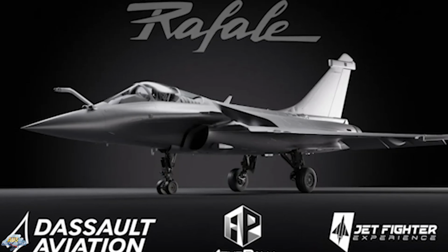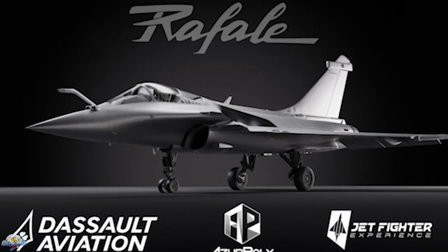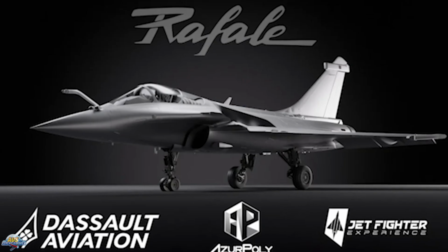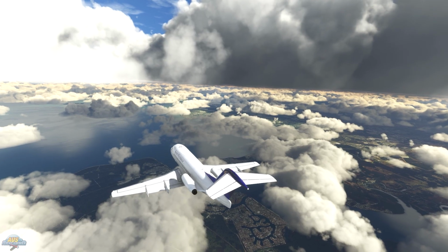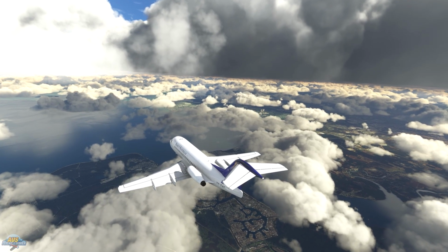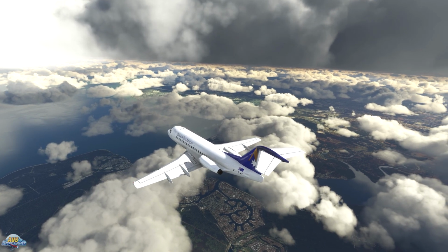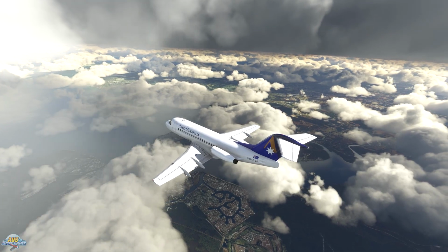The Rafale is an officially endorsed product from the manufacturer, which enables Azur Polys to access more accurate data specifications and reference material, which should translate into a highly detailed, authentic in-sim representation of the aircraft. Azur Polys generally shares detailed updates of their project during its development cycle, so we will keep you updated with more developments throughout the year.